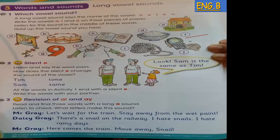Now, there are some pictures that are given over here. Kite, cake, number 9, then a book, a rope, rice, mobile phone, home. Then there is a boy also. So we have to recognize the middle vowel sound, A, I, and O, on these pictures. Okay? So I'm going to read every option. You have to write in the chat box what vowel sound is in the middle.